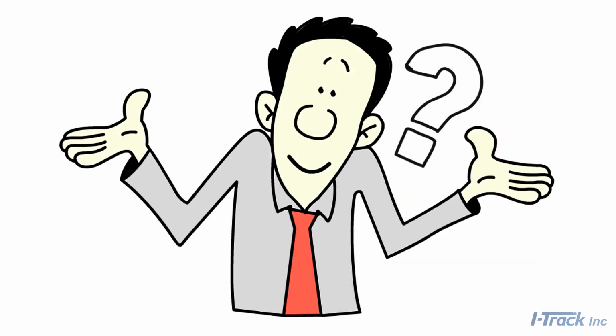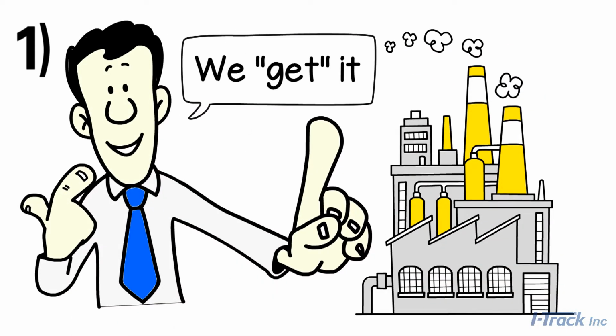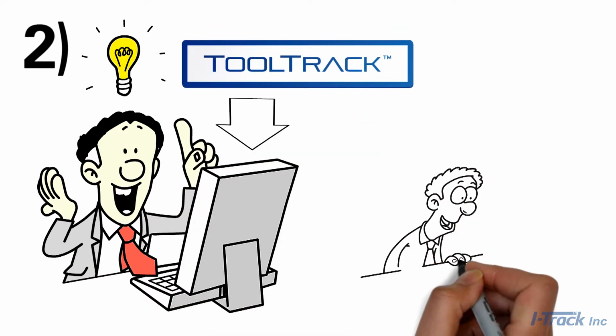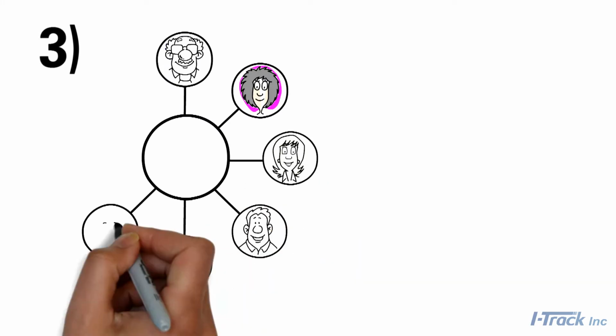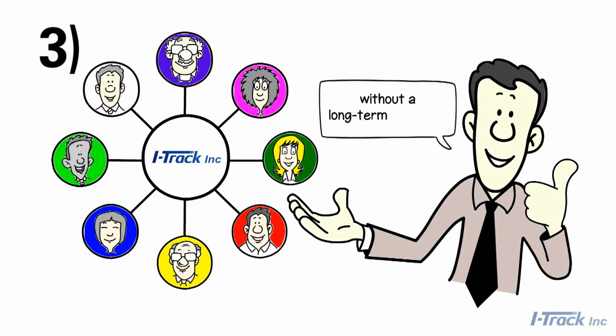What makes us different? 1. We're manufacturing people first. We get it. 2. Our innovative ToolTrack MES platform provides world-class functionality out of the box and enables rapid customization for a lot less than you'd expect. 3. You always get unlimited users for a low monthly subscription without a long-term contract.